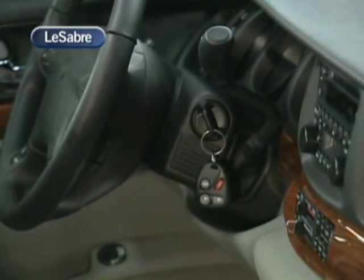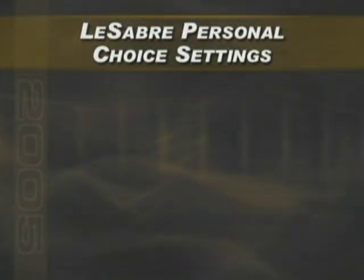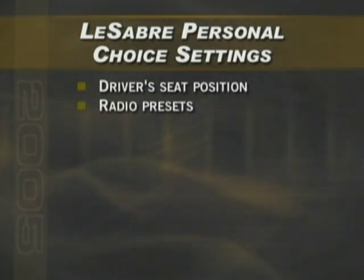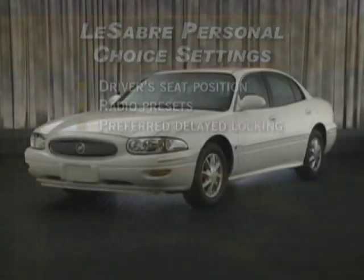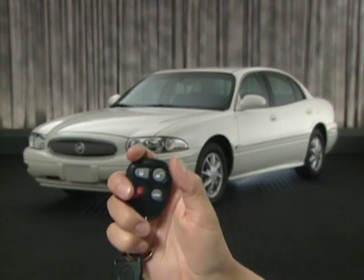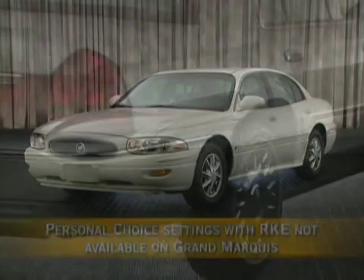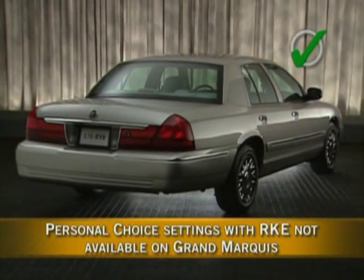Through the remote keyless entry system's programmable key fob, your customers can store 2 sets of personal preferences for driver's seat position, favorite radio presets, and preferred delayed locking settings. The key fobs are clearly marked 1 and 2 on the back to easily distinguish which settings match which key fob. This feature is not available on the Grand Marquis GS Convenience.